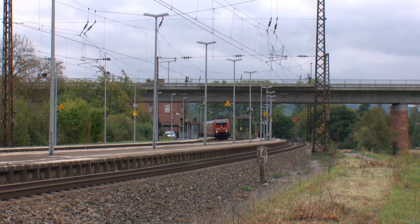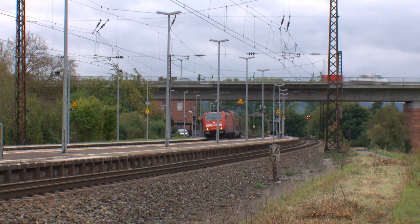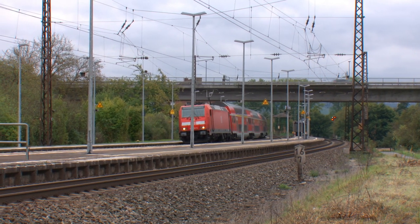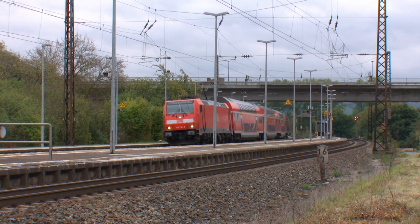Class 146 electric number 241 pauses at the station powering the 1137 from Würzburg to Frankfurt am Main. These hourly services are generally powered by Class 146 or older Class 111 electrics.